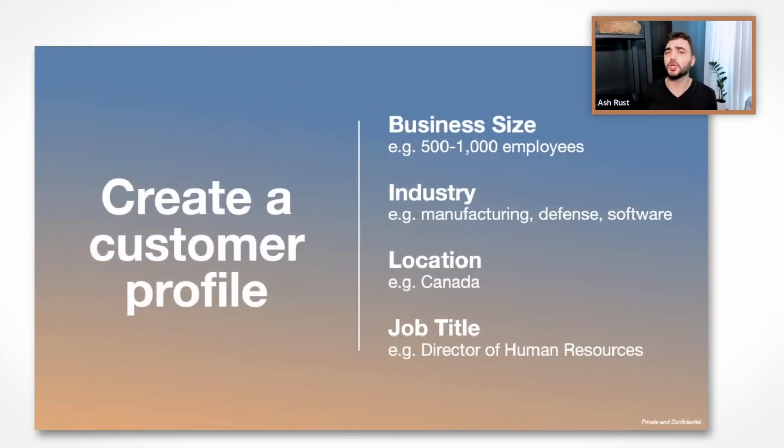The first thing we do with a customer profile is we outline 3 or 4 different areas that differentiate the businesses we're going after versus others. Some of the most obvious are business size, what industry they work in, so manufacturing versus defense or maybe tech, the location, if they're in the UK or Canada or somewhere else. Might also be other things, maybe certain software packages that they use. Are they using Oracle or Microsoft Office?